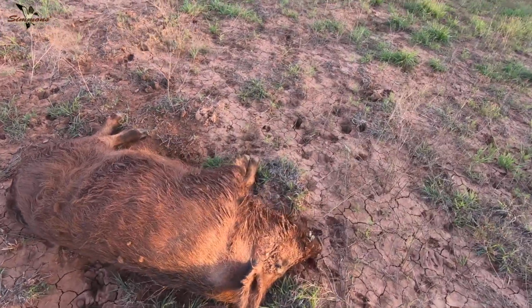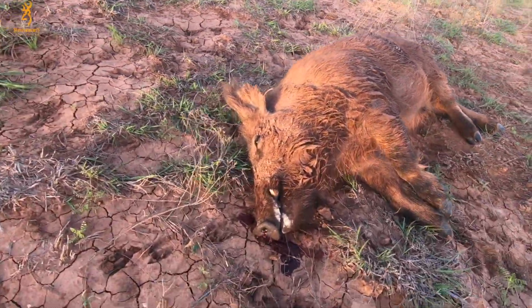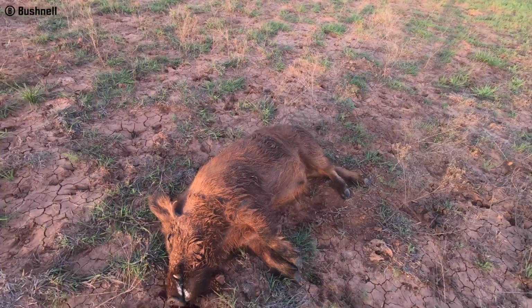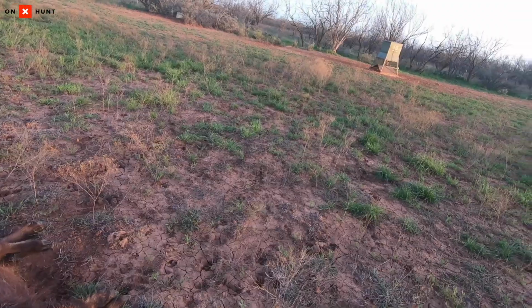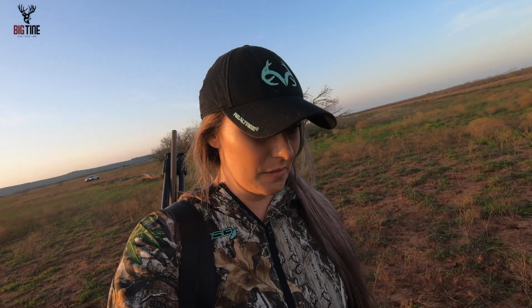Look at that. He's probably about 20 yards from the feeder. Dropped him in his tracks. He came out with a wad of a whole bunch of hogs, and they kind of got spooked a little bit. They all ran off. He's the only one that came back, so had to get the job done.